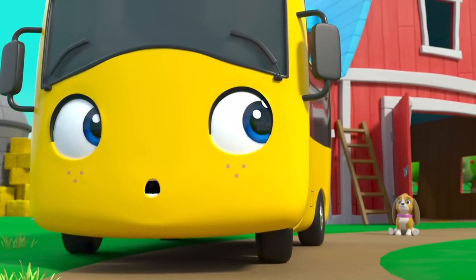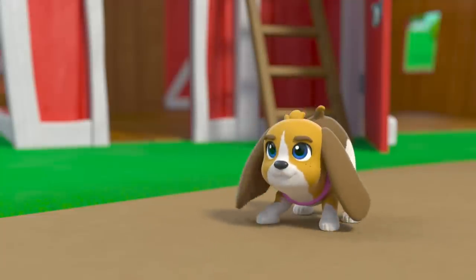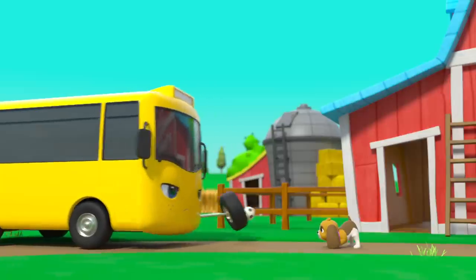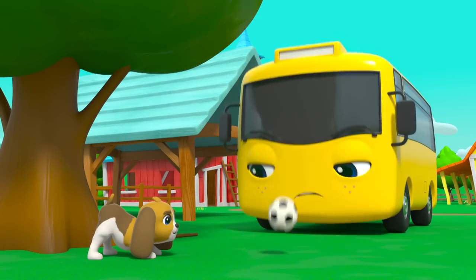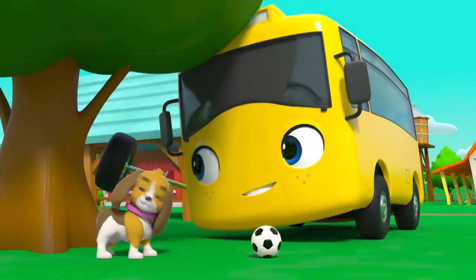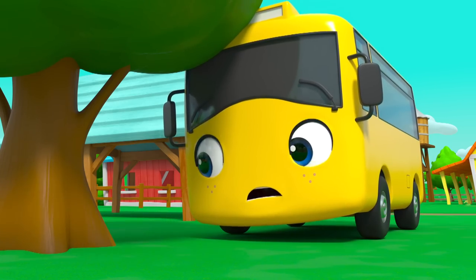What was that? One of the puppies followed Buster outside. Looks like she wants to play. But Buster wants to play by himself. There she is again. The puppy won't stop following him. Buster is throwing the puppy a stick to distract her. That will make her leave. Nope, that didn't work. And now the puppy has taken the soccer ball. What a cheeky little puppy.